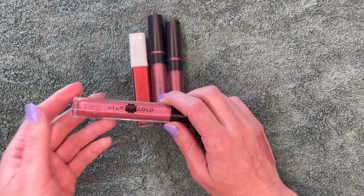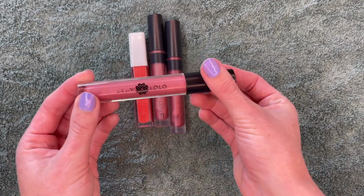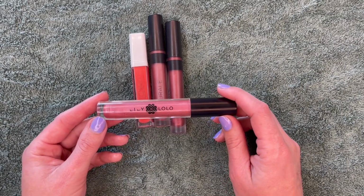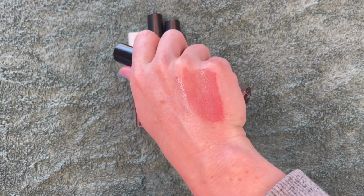But this was one that I just bought because, you know, I was testing out clean beauty. What I love about this is it smells like chocolate, and I don't feel like a lot of lip products smell like that. It's like the most amazing chocolate scent. This lip gloss formula though, just ultimately is a lip gloss. You know, it's very thin, non-sticky, but it's just a lip gloss.